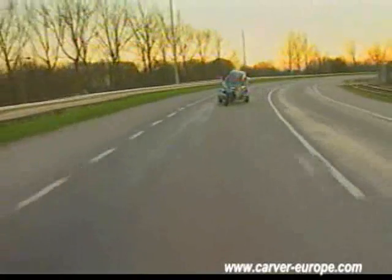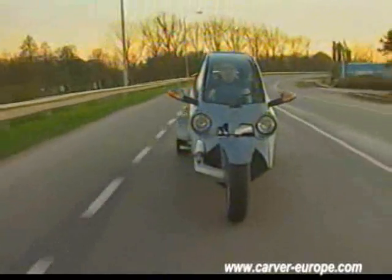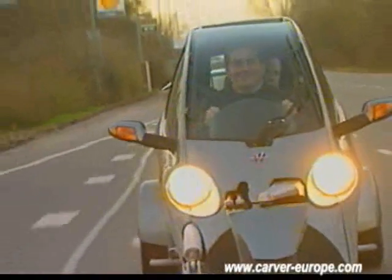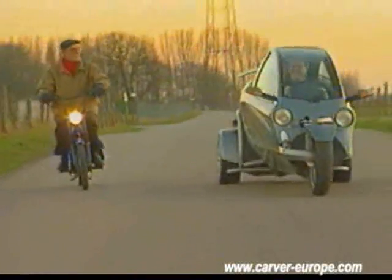You can actually buy a Carver right now, though it will cost you around €50,000 excluding taxes. That's because it's hand-built. But the guys at Vandenbrink reckon that if it got the same level of investment as the smart car, it could sell for less than €14,000.